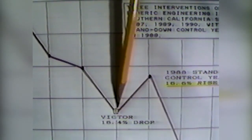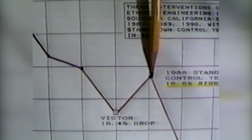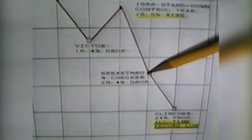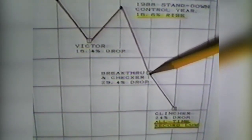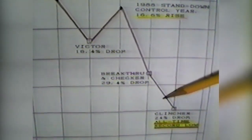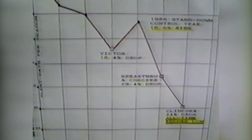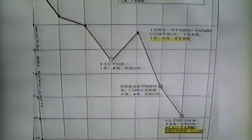The following year, 1988, when we got right out, there was a rise back to a more or less normal smog level, followed by a drop in 1989. 2 projects, 3 months, almost a 30% drop. And this was followed in 1990 by an almost incredible further 24% drop to the all-time record low there. There is the totality of our intervention, a signature.